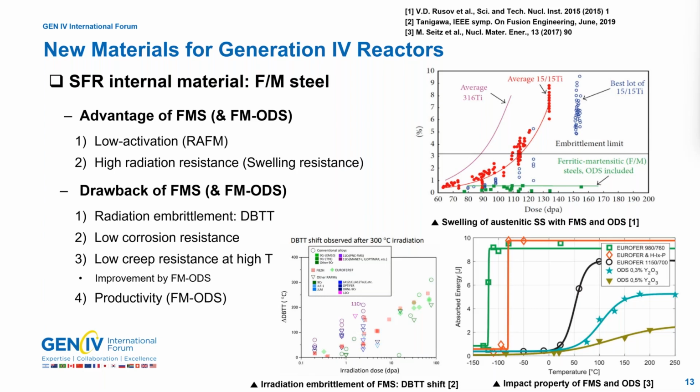However, these materials have been known to be susceptible to a DBTT, which causes low fracture toughness and failure by brittle fracture at room temperature. Moreover, most FM steels have lower high temperature oxidation resistance compared to austenitic stainless steels.